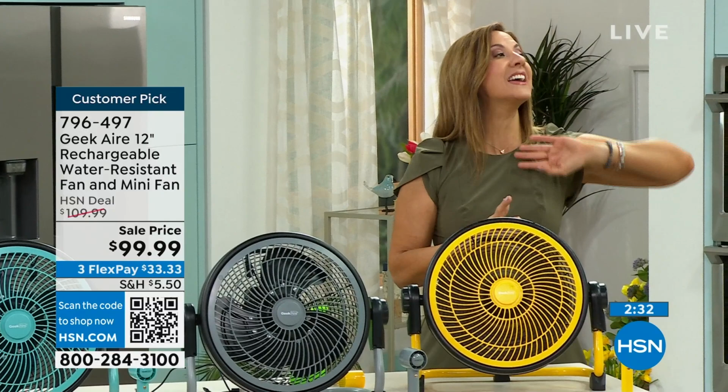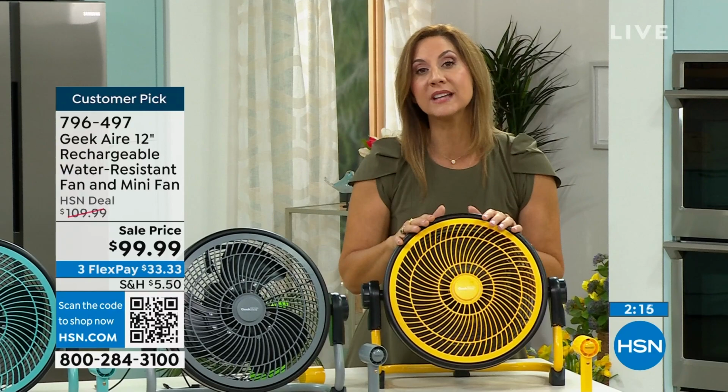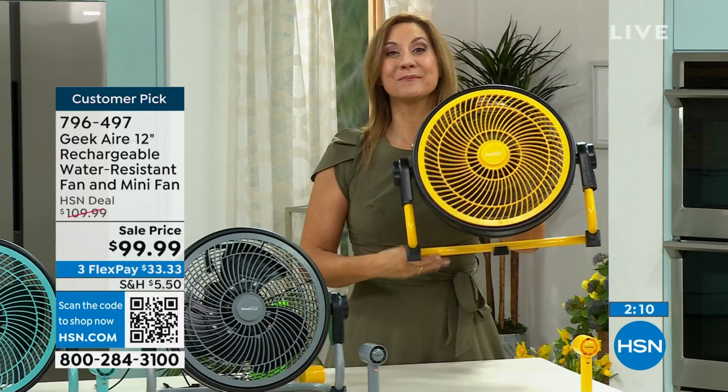We have this cone-like action. What happens is those stainless steel blades cut through the air, creating that 12 and a half mile per hour wind, but then it goes out in like a cone. So that's why we're able to cool down more square footage with just one 12-inch fan, and the fact that it lasts up to 24 hours. I'm telling you, just for the natural disasters alone.